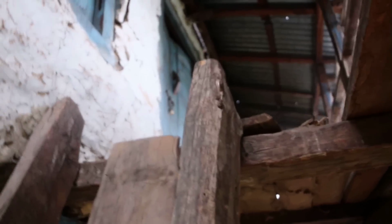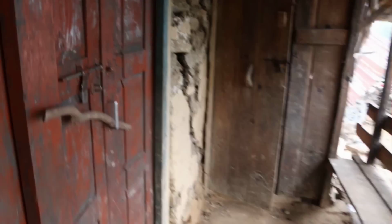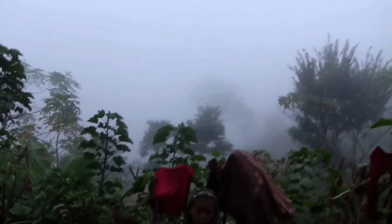So this is the kind of damage that we see. From the outside, it sort of looks like it's still in one piece, but really, you just have to look around and you see this damage everywhere. They can't live safely in these houses.